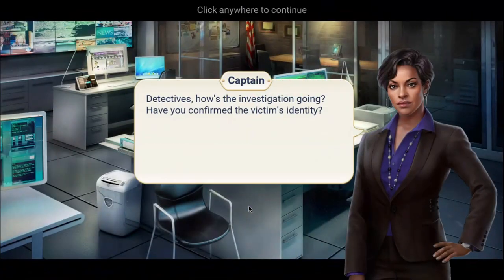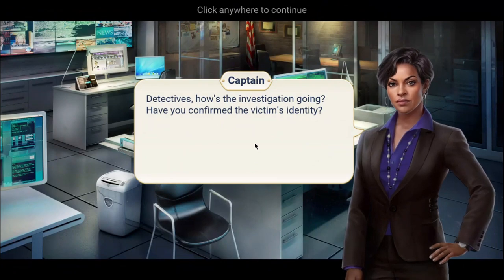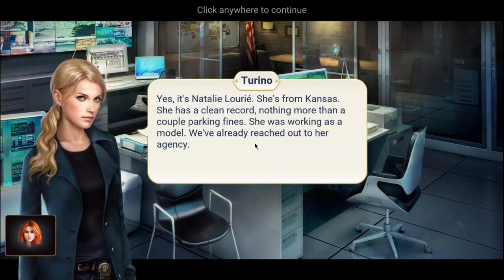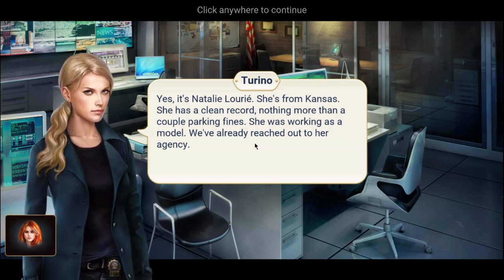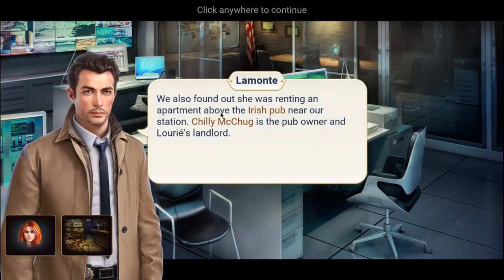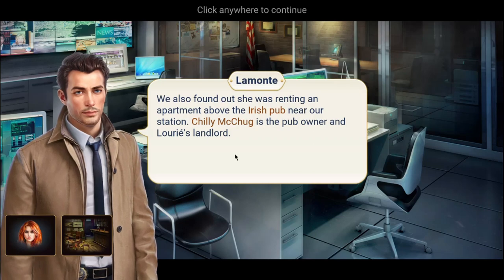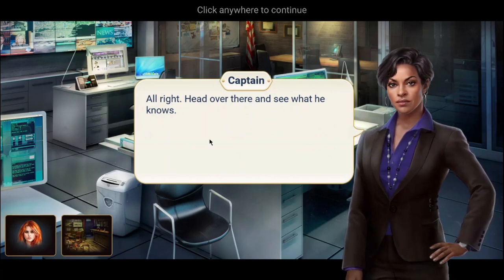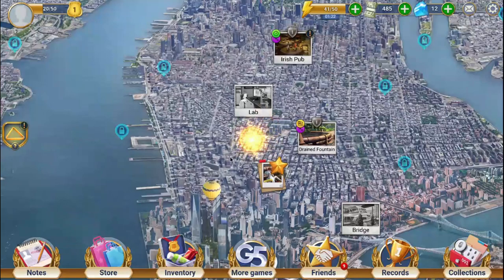Okay, what do we get about him? Detectives, how's the investigation going? Have you confirmed the victim's identity? Yeah, it's Natalie Lurie. She's from Kansas. She has a clean record, nothing more than a couple parking fines. She was working as a model. We've already reached out to her agency. We also found out she was renting an apartment above the Irish pub near our station. Chili McShark is the pub owner and Lurie's landlord. All right, head over there.